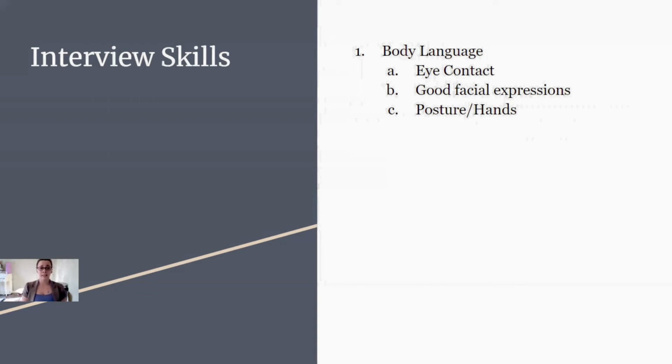So if you go and sit down, you're not going to want to slouch like this. You're not going to want to go like this. You're not going to want to go like this. Or, I don't know, like this. Definitely just remember to sit straight up, pull your shoulders back, keep your hands on your legs if possible, or on the table. You can put your hands like this on the table.